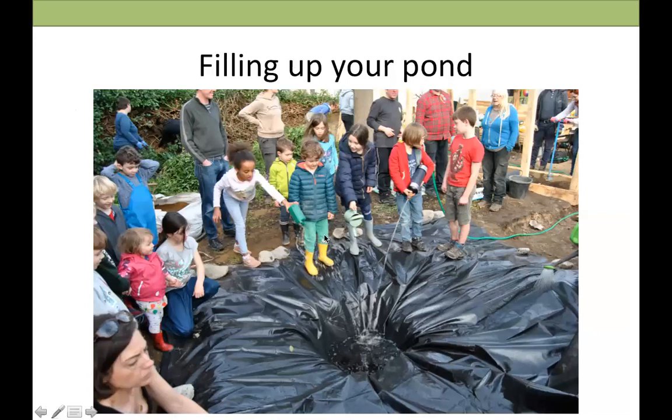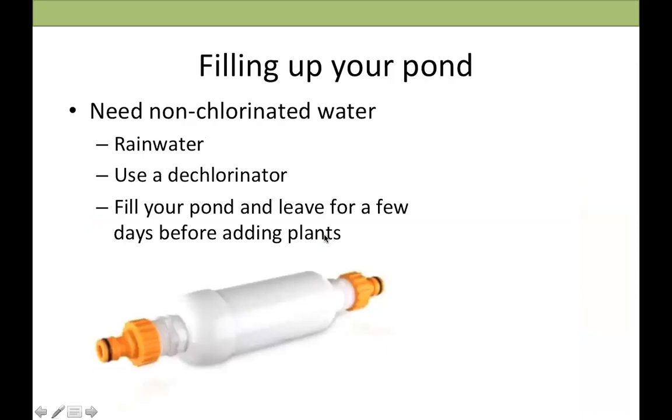So filling up your pond, and obviously the first thing that you need to bear in mind is you need non-chlorinated water. So the ideal for that is rainwater, but you'd have to have quite a lot of rainwater collected. So if you have got several water butts, that would be great. But as an alternative, you can also use a dechlorinator.